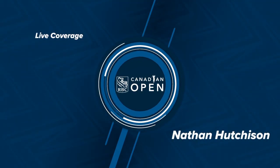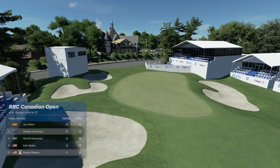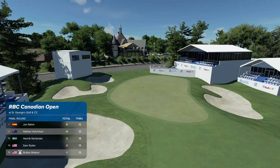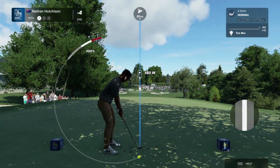This is how the leaderboard looks. Should have taken the flag. Our current leader is enjoying a one-shot lead. Yeah, he is, because I dropped the shot, because I screwed up my chip shot. Time to play one of the one-shotters.